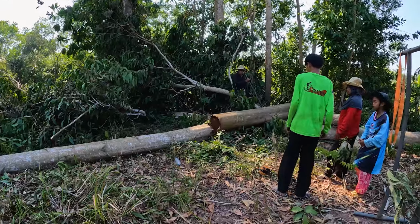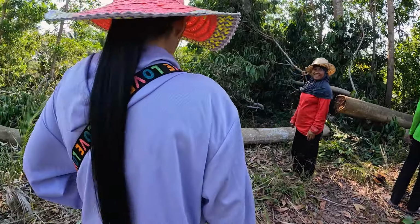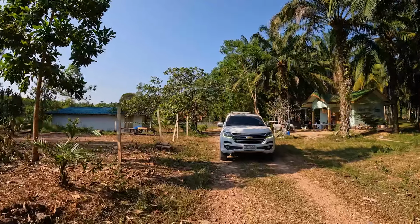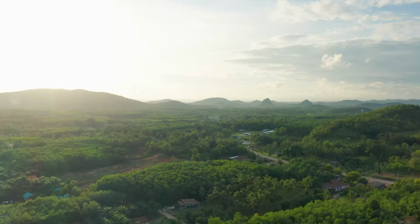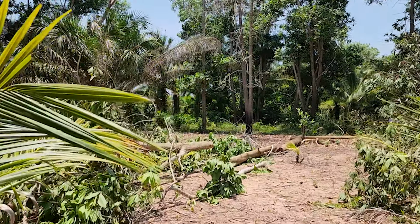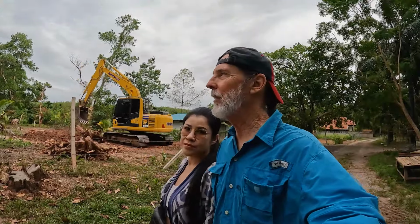And here's the deciding factor on getting this property right here. This year, they will be redoing the road. It's gonna be gravel first, and then they're gonna put concrete on it. So we are gonna have a paved road. Yeah, I'm gonna do my best to keep you guys all updated on the progress here and see how things go building here in Thailand. Exciting, we're getting all the tree stumps pulled out today and getting straightened up here. And within a couple weeks, we're gonna start building.